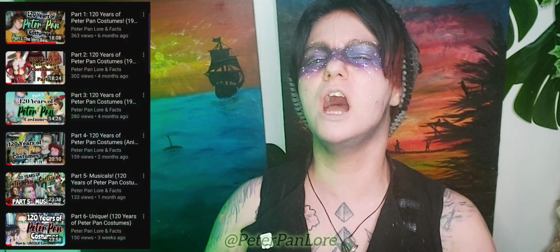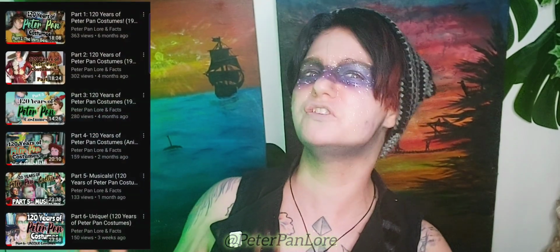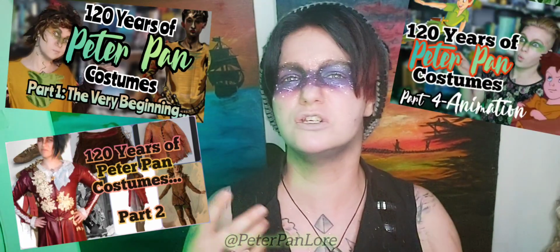And today we're bringing you another episode of the 120 Years of Peter Pan Costume series. Today we are going to be talking about reimaginings of the story and what costumes they gave to their lead character, Peter Pan. So far in this series, we have started from the very beginning. We have looked at the stage costumes and how they have evolved from the autumnal reds through to the leafy greens.